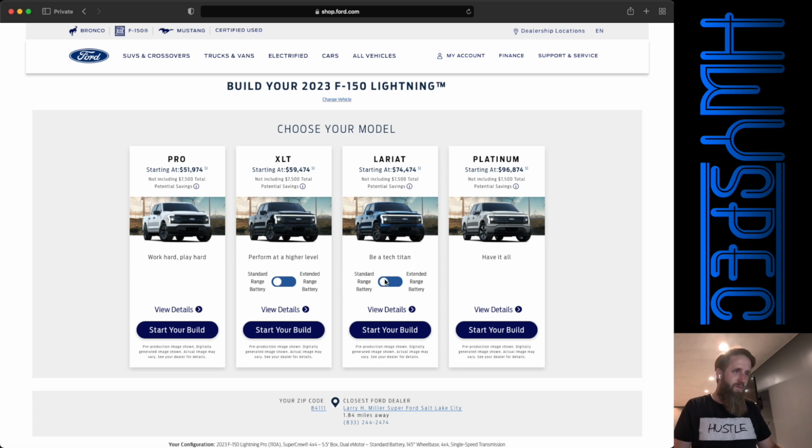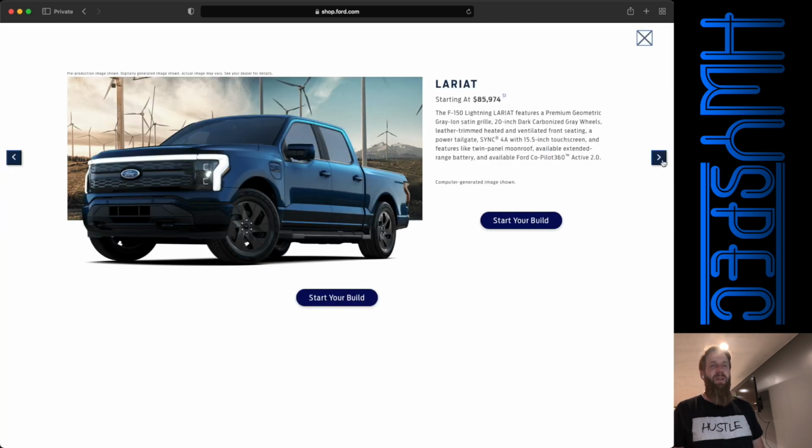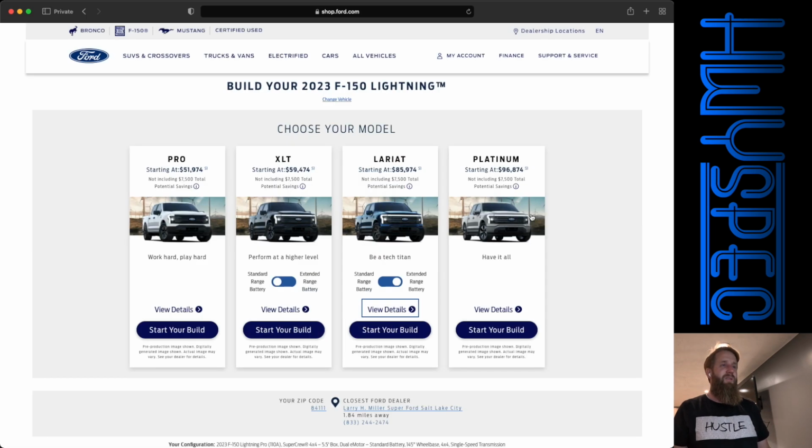So we're going to do this Lariat, and we are going to do the extended range battery, which adds a significant amount of cost, but it comes with a lot more range, a lot more ability to get away from the range anxiety that is so familiar. So let's go ahead and start the build.